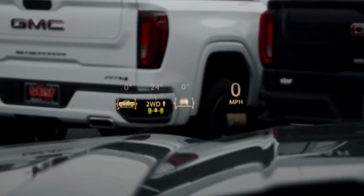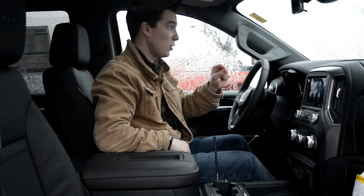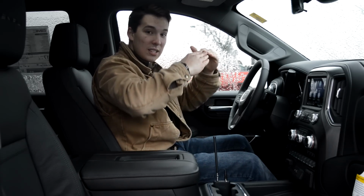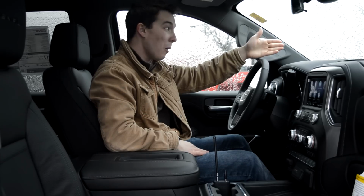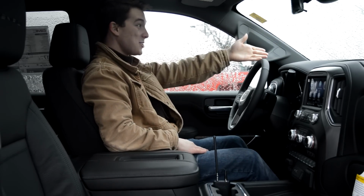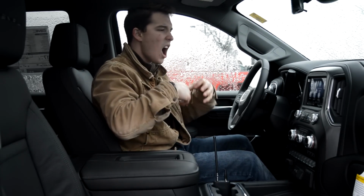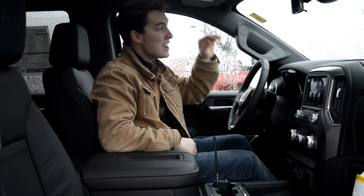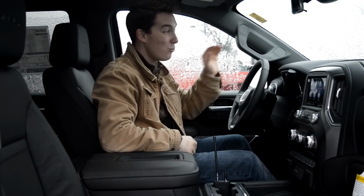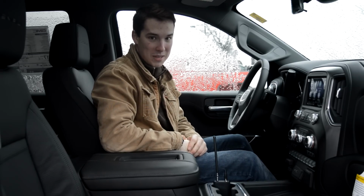Now that is incredible. I've never seen that in any other truck. Really, really cool to see. That's going to give you your tilting and your angles as well as your speed on there. You can even pull up the radio station on your windshield. Now I've seen that in other vehicles, but usually very high luxurious premium vehicles. I've never seen that in a pickup truck. Incredible to see on this Denali. It really is another thing that aids in making this stand out above the competition.